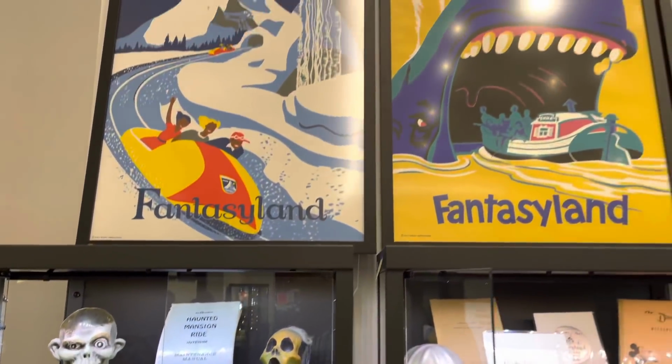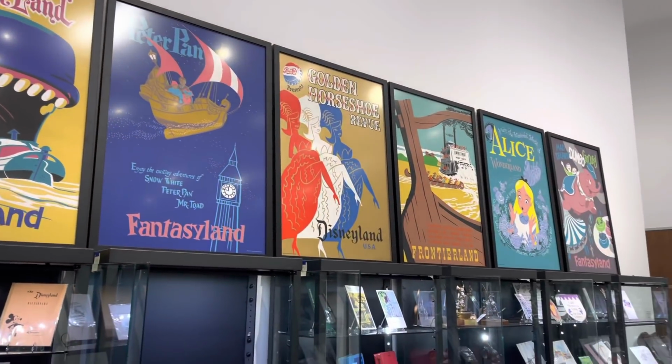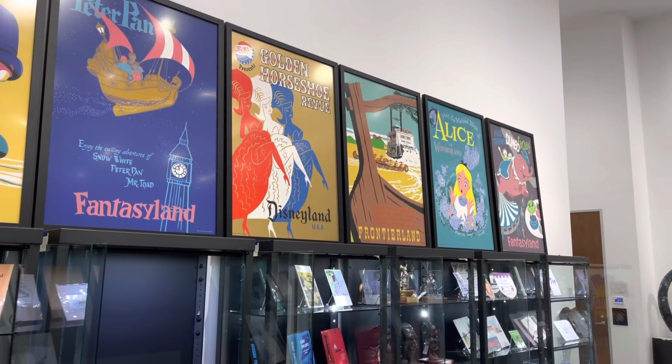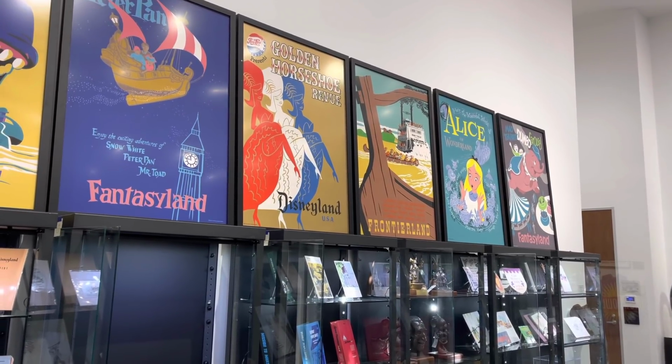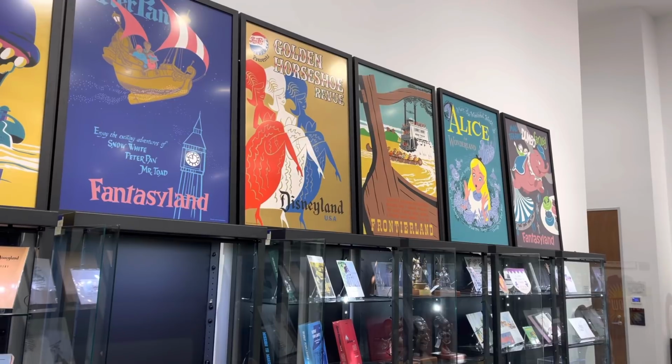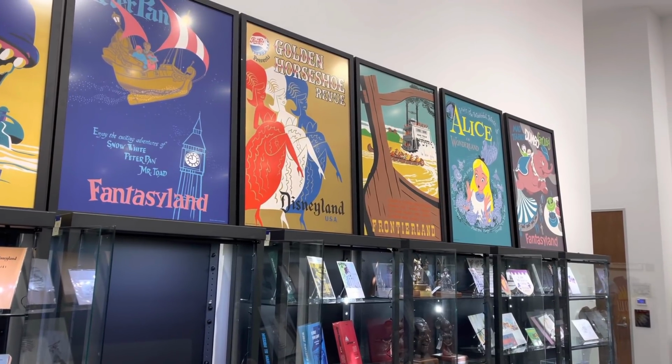Up above, we have a number of real Disneyland attraction posters. And you might be saying, well, why are they so vibrant? Well, the screen printing process was really a magical thing, the way they used to make attraction posters. These are very old, yet just look how vibrant and beautiful they are.